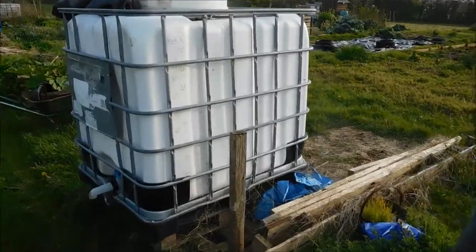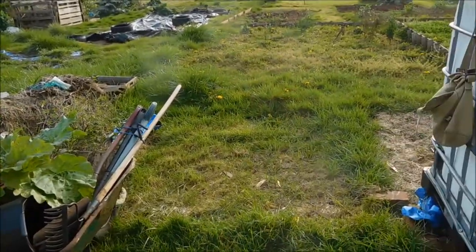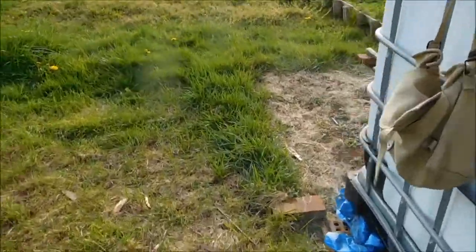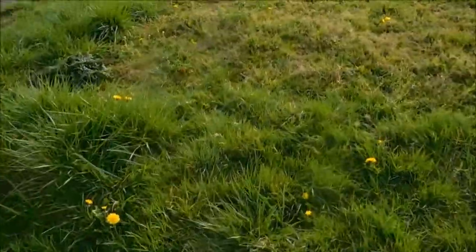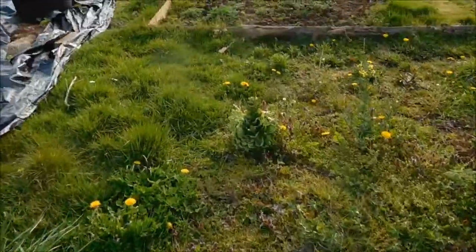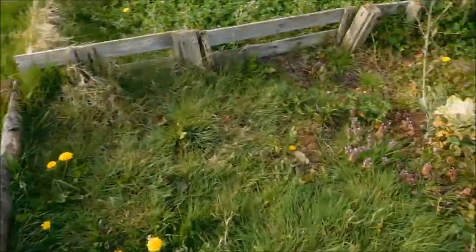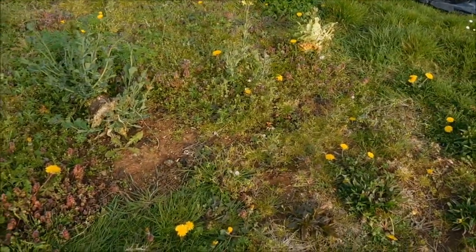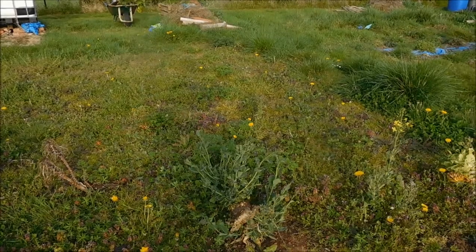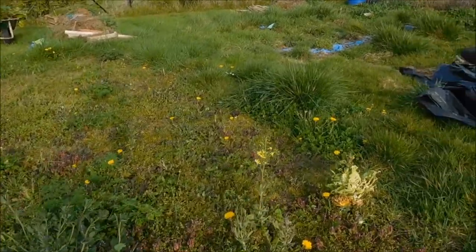Okay, then friends, we've got a new allotment. This is it. Holly Close Allotment Association. I'm not sure when the last time this was dug, but it is a lawn at the moment, or a meadow, and not really a blank canvas. I think the dimensions are about 40 feet by 15, perhaps. I think it's something like that.